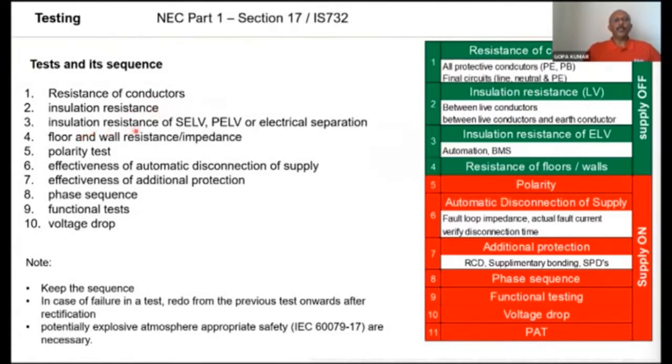Insulation resistance of SELV, PELV, floor and wall resistance. The test number 4 is for reducing the shock hazard in a building. Test number 6, effectiveness of automatic disconnection of supply. And there are 10 different tests included in the IS 732. Now, what are others doing in foreign countries? On the right side, I have put 11 tests. There are 10 tests, and there is one more test, called PAT.